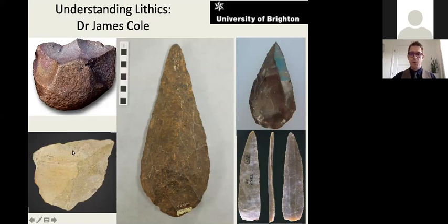The next technological name is the Oldowan, named for artifacts found at Oldupai Gorge in Tanzania, and we've got an Oldowan core here, a chopper, in the top left-hand corner. Then my personal favorite are the Acheulean hand axes, produced from about 1.7 million years ago right the way through to about 200,000 and less. And hand axes, as we'll see, are where my specialty really lies.